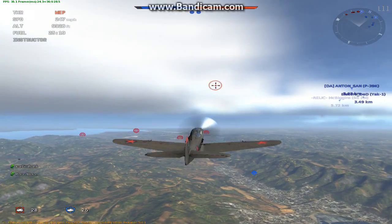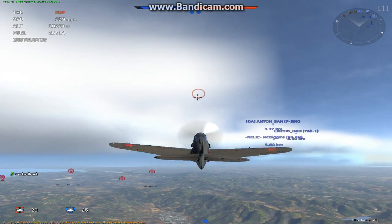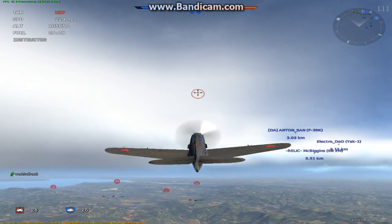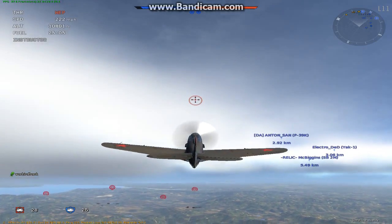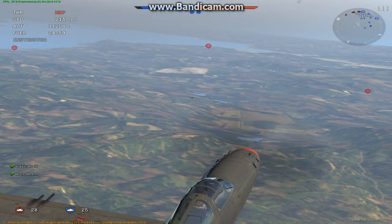Alright, so this thing is just well equipped. Depending on which aircraft it is, you can go into a turn fight. It is a good climber, it does well. Okay, so let's do this, ladies and gentlemen.